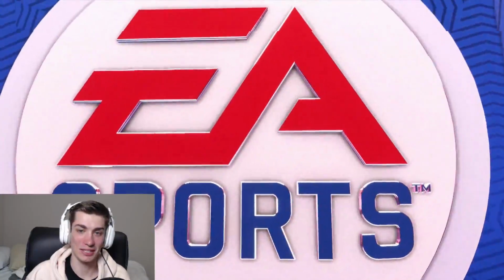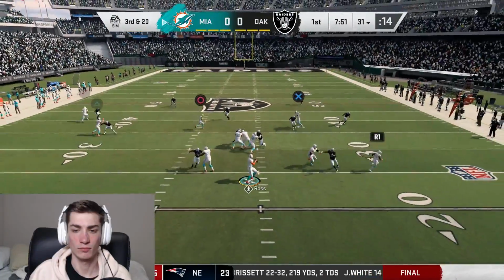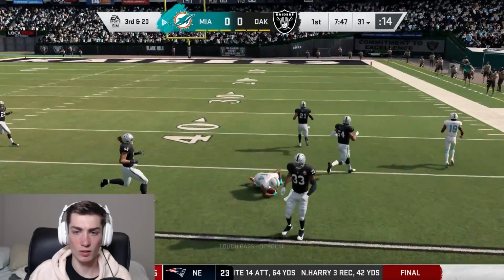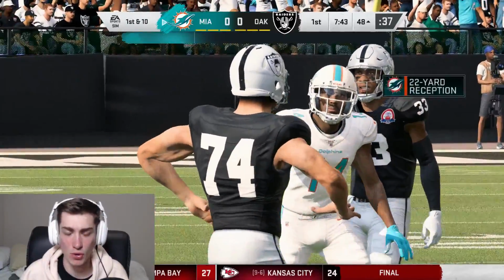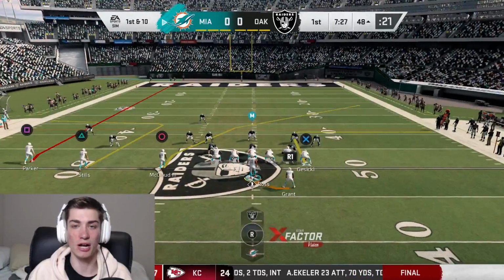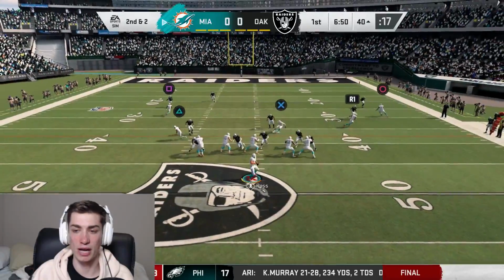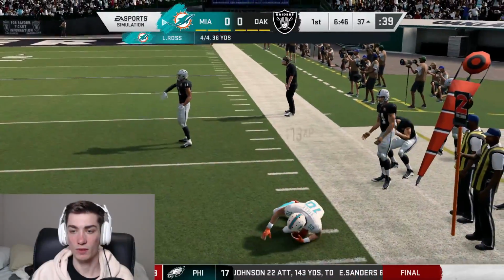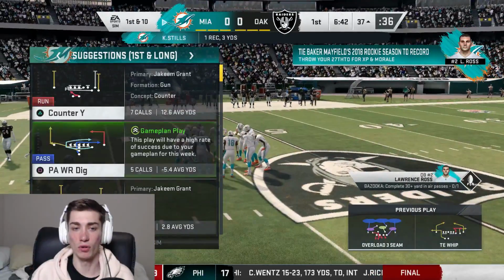Jakeem Grant. Decent little pickup, I guess. Touch pass. Did we get it? Ray McLeod, first down. Hit the touch pass beautifully over the linebackers. I love when things actually work out the way I intend. McLeod is still finding a way out there. It's unbelievable. Kenny Stills, unbelievable catch. All right, I mean, we're rolling here.